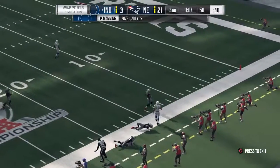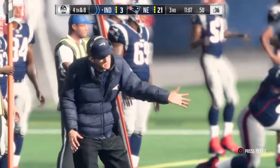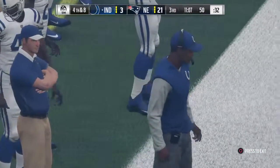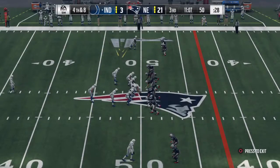And it's going to be incomplete. He was able to catch it there on the right sideline, but out of bounds, says the line judge. And it's going to bring up 4th down. Well, 3rd down, he tried to stay in bounds, did all he could. He caught it, but was led a little bit too far.